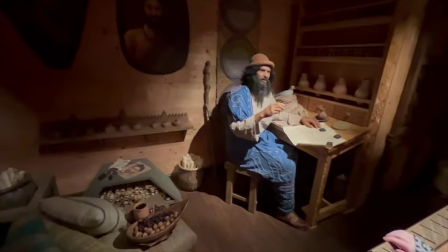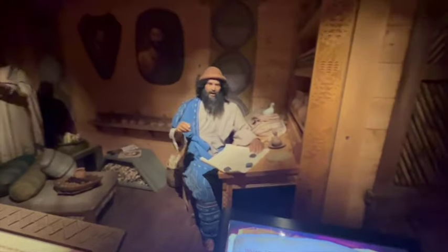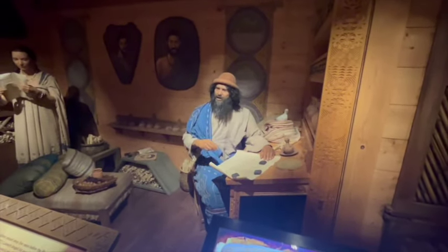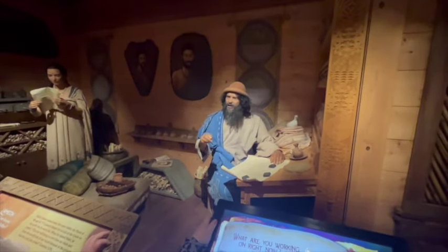Next up, it was showing Noah's workspace, his library, his office, if you will. And then it also showed you some of the other workspaces where they would do things with woodworking or blacksmithing, all of the things that they would have had to do and take care of during the months that they were on the ark. And these actually featured some pretty cool life-size animatronics that were talking and would answer questions. So this was pretty cool. The kids really enjoyed this part.